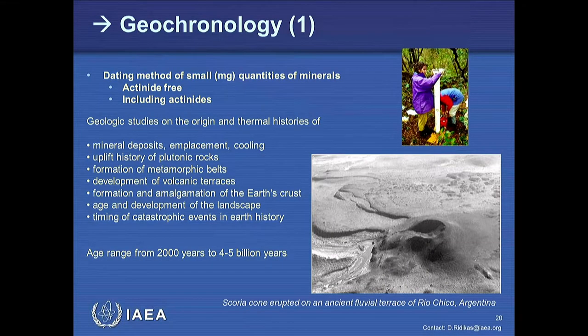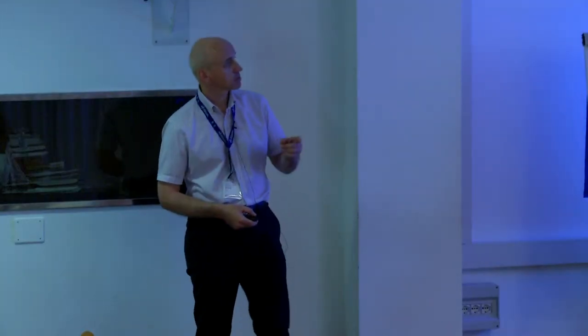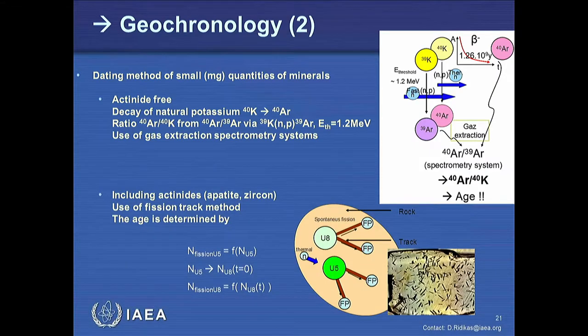You can date objects. You can date rock and soil using a research reactor. Depending on whether your sample has actinides or is actinide-free, you have two possible techniques to date back a few billion years. Here you rely on some elements which are naturally decaying over a very long period of time. By looking at different proportions between potassium and argon, or between uranium isotopes, you can date materials back to very long periods in the past. Again, you need to irradiate, measure different ratios, and you're able to do that.